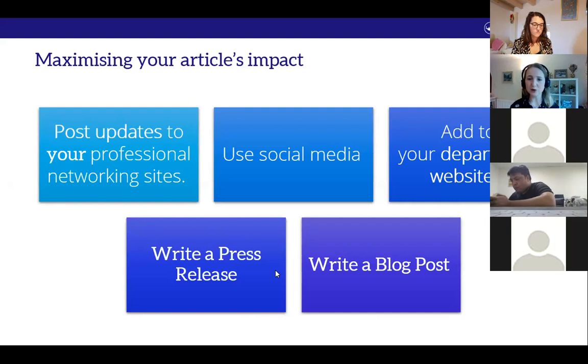And make sure to include the institution or publisher in your social media posts. If you're a blogger or you have a personal web page, then write about your article and link to it. And make sure that you are writing about your post on social media as well and linking to the article. These can feel like unnecessary extras, but they really do help get your research out there. And once you've gone through all the work of getting it published, you do really want people to actually see it.